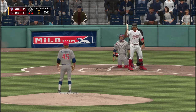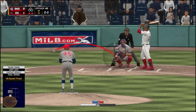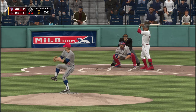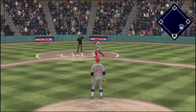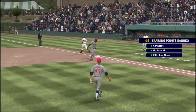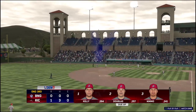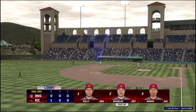He had him guessing that time as he's barely able to foul it away. His timing looks good right there, Matt. That's falling behind after a fastball. He still was able to get a piece of that breaking ball. Breaking ball, and he gets him to chase it in the dirt. Enright goes to get it, and the throw to first ends the inning. Nothing across here this half. Three innings complete. The Flying Squirrels are on top, 1-0.